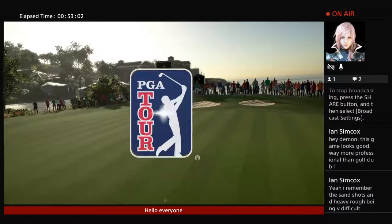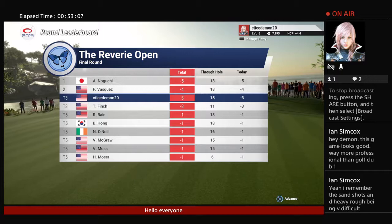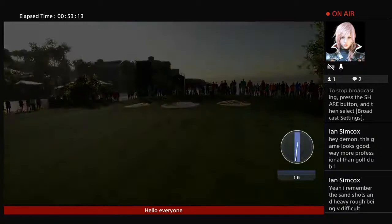And currently sitting at 3 under for the day after that one. And he's tied for third place. I got 3 holes to gain 2 shots. And now setting up for this par five.